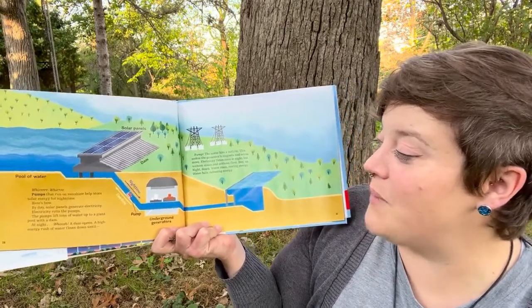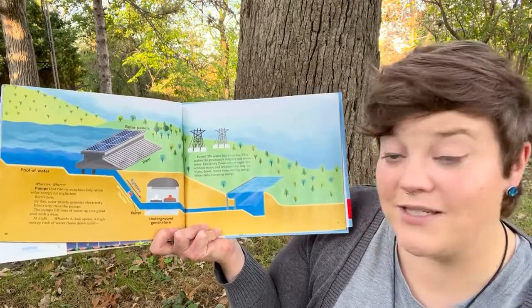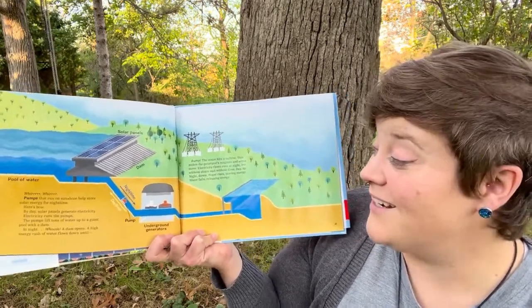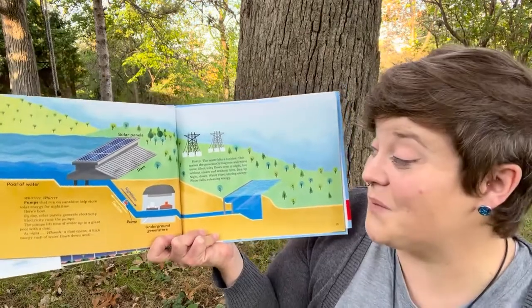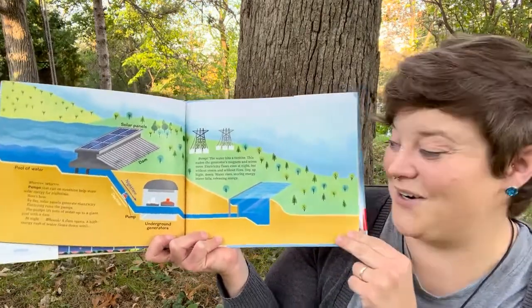This makes the generator's magnets and wires move. Electricity flows even at night, but without steam and without fires. Day up, night down. Water rises, storing energy. Water falls, releasing energy.